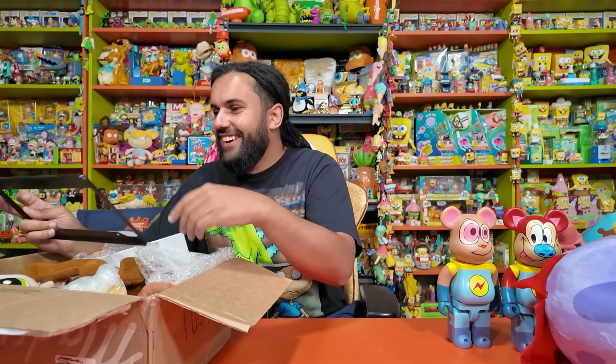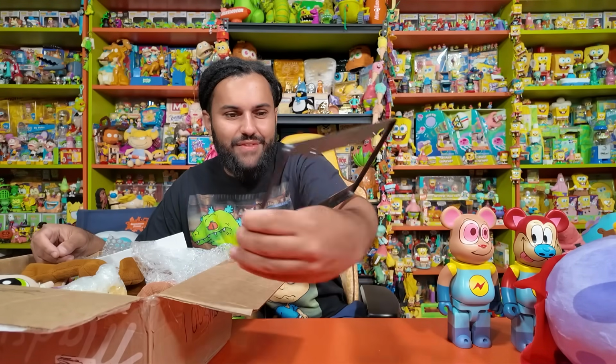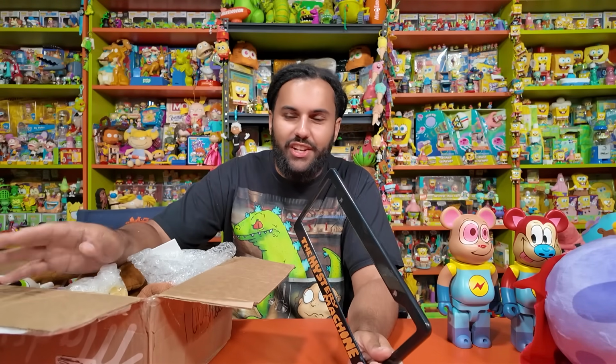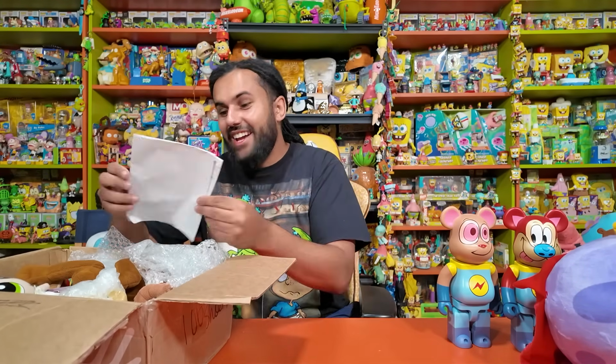All right, Ian. We got the Mystery Inc. license plate. I like that it's black though, because that could actually fit in with my car. This is Mystery Inc. when they're not driving the Mystery Machine, you know, they're driving around in the undercover dirty RAV4. So thank you. We got a note in this one.